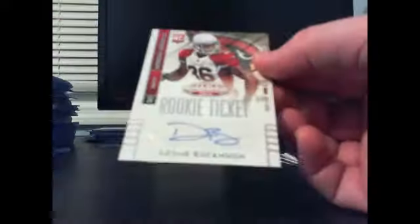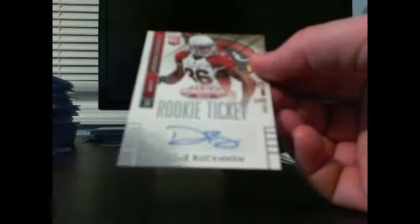Last pack of the break. Box 12. Let's get it, son. Let's see some people. I ain't got a hit yet in this one. Get a hit. Legendary Contenders, Tony Dorsett. Rookie of the Year Contender, Marquise Lee. Oh, there's a Cardinal, not the one we're really wanting, but it keeps Clay from technically going hitless. Deion Buchanan, that is a variation rookie ticket.